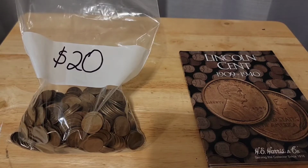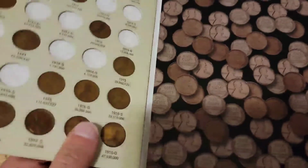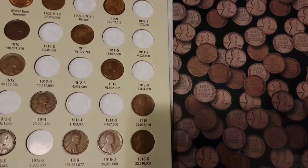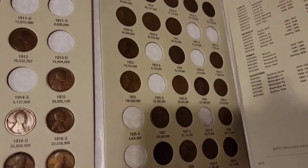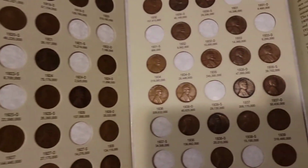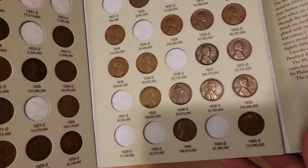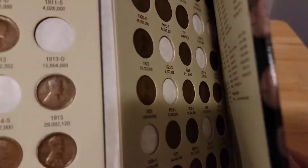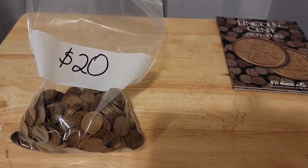And I am attempting to fill this book. I've been attempting to fill this book for some years now. I don't know how long exactly, but obviously I'm missing the SVDB and the 1909S. But we have quite a few of these filled already, just a few holes yet to be filled. This is a 1909 through 1940S book. So hopefully I'll fill this before my kids are too old, so maybe they'll help me get that 1909 SVDB one day.